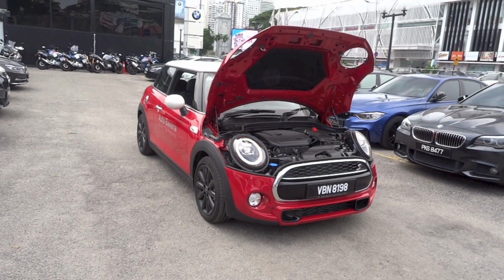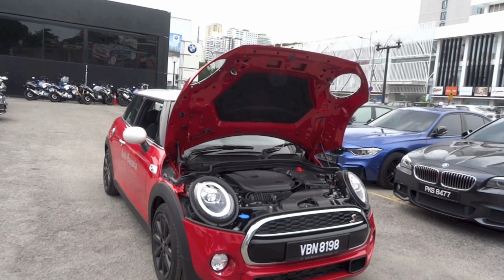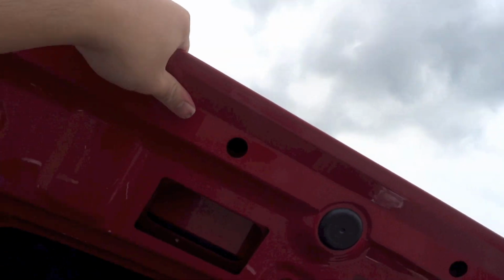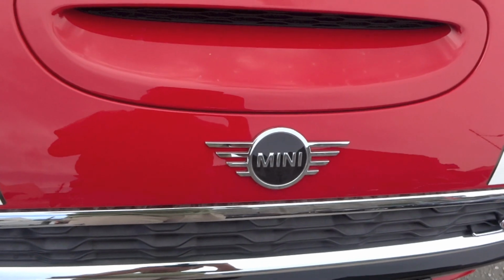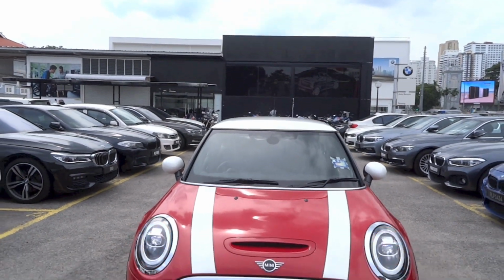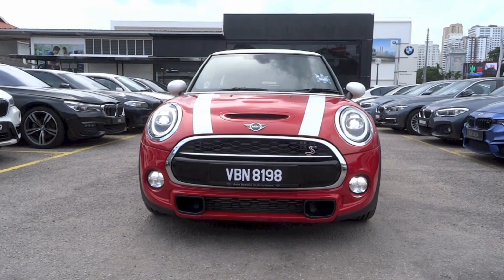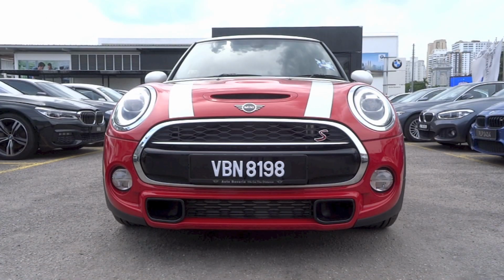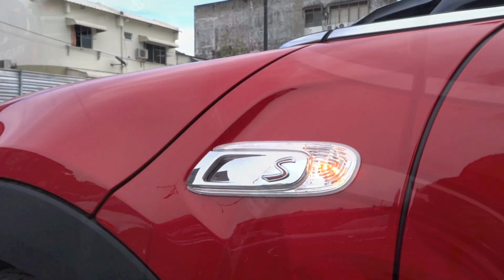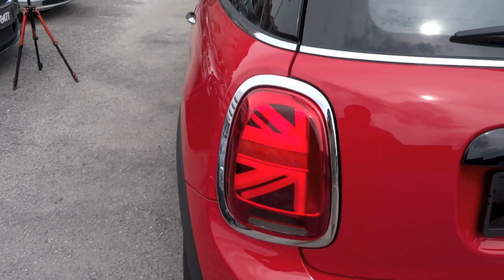Powering the Cooper S is the B48A20 2-litre, dual overhead cams, 16 valves, turbocharged inline-4 petrol engine with Valvetronic variable valve lift, double Vanos variable valve timing, and high-precision direct injection. This engine produces 189 horsepower at 5000 to 6000 rpm and 280 Nm of torque at 1350 to 4600 rpm. 0 to 100 km per hour takes 6.7 seconds and the top speed is 235 km per hour.